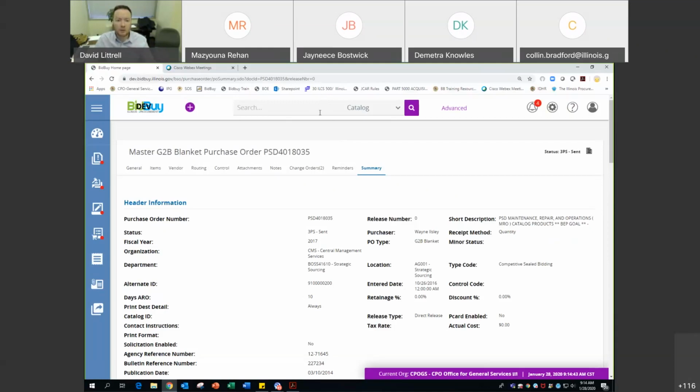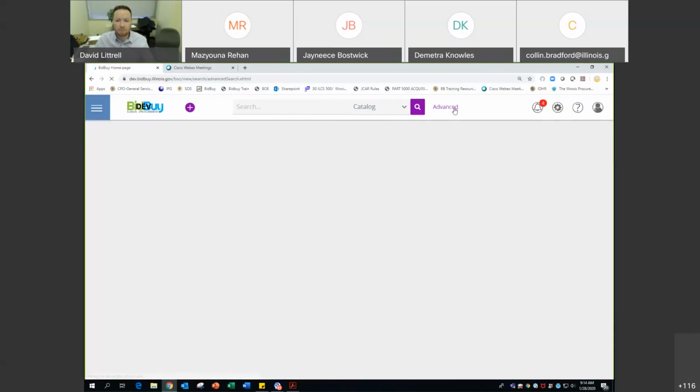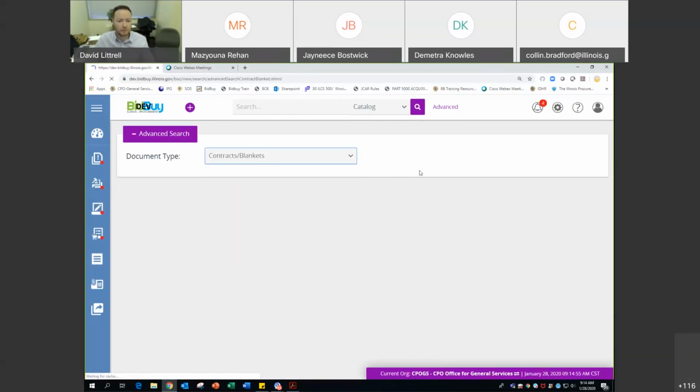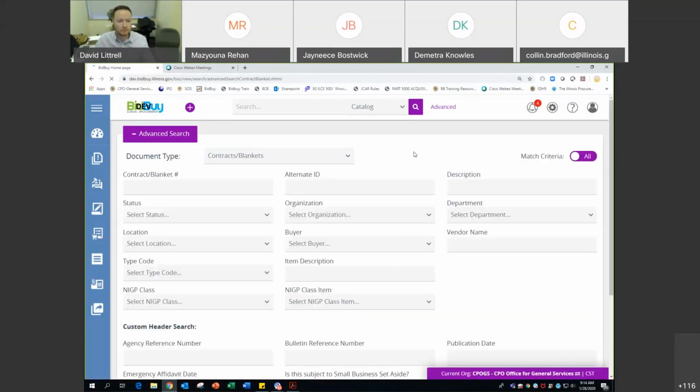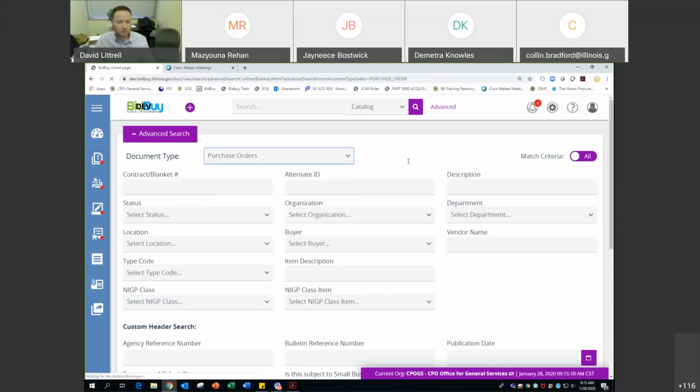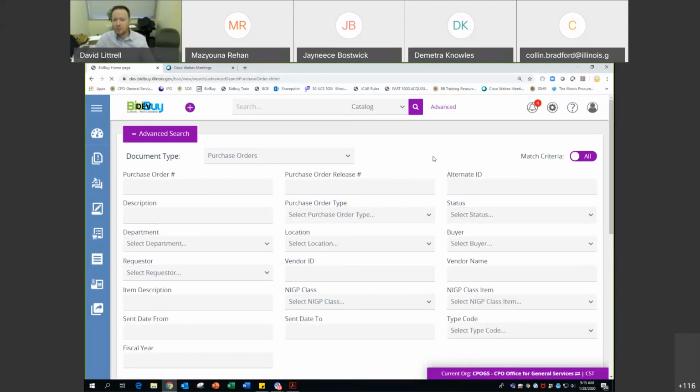But how you do the master contract is you can go to advanced search, select document type, which would be a PO. And then depending on the description, you can search there. I would say that the best way to do it, if you're looking for what items, is utilize the search for your items. That's probably the best way.